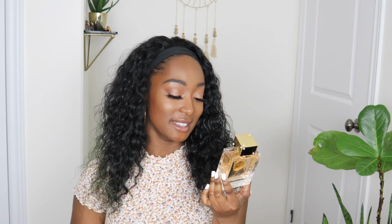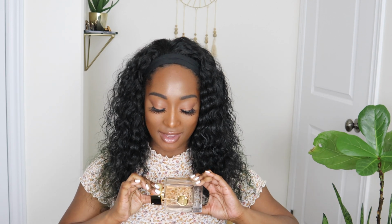So this is the bottle of Club de Nuit for women. Okay, for the moment of truth. That smells so pretty. So from what I remember, the original Coco Mademoiselle smells a little similar. Pretty similar, but it's definitely not spot on, at least for the initial opening. I'm gonna go ahead and spray it on my wrist to see how it wears. So the atomizer actually dispenses a lot of the perfume, which is really good.